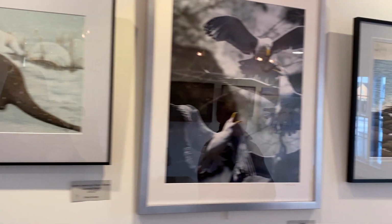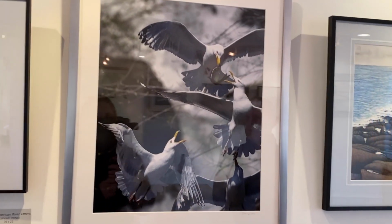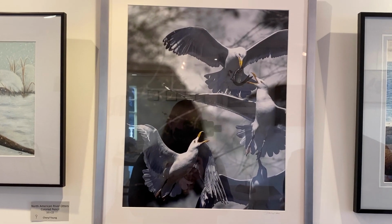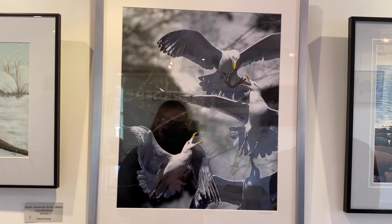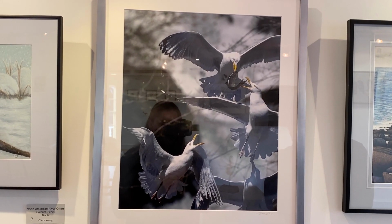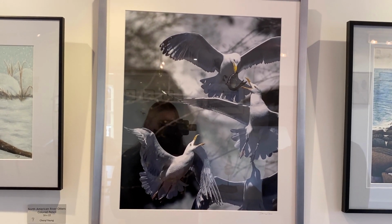I love the title of this. It's Greed, a framed photograph by Dwayne Lowe. Another one of those instantaneous moments that would be lost an instant before or later.